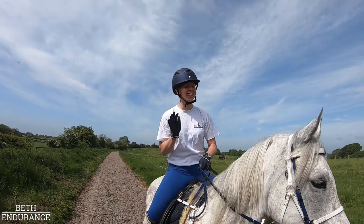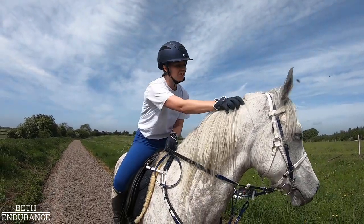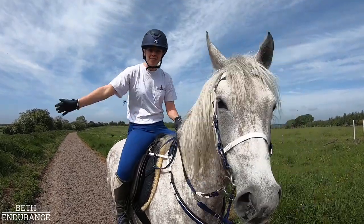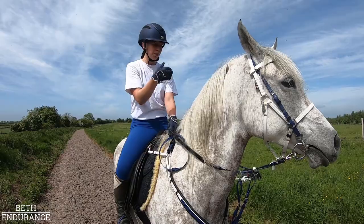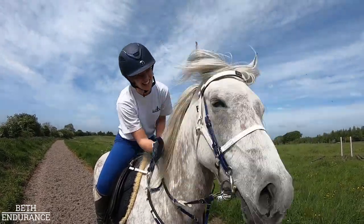Impressions are really good, it's the perfect incline and decline. It's not too steep, so we can start practicing cantering downhill without too much pressure on him. It's going really well. I love that they haven't trimmed the sides like a lot of places would, so it's good for the wildlife. It's a bit more natural, more like it would be out on an endurance course. So one more trot lap this way and then we can start cantering.